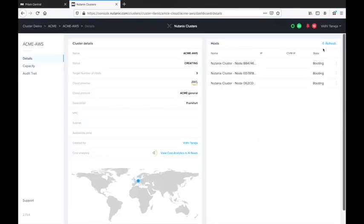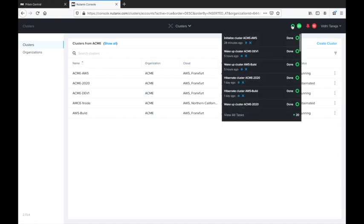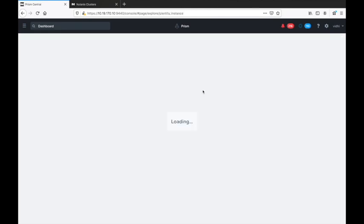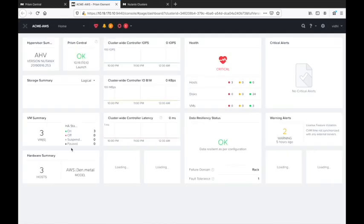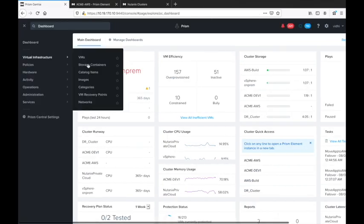Here we can see the instances are booting up. We can see that in just 28 minutes, my 3 nodes cluster is up and running. If we log into Prism Central, we have registered the newly created cluster in, and if we launch Prism Element, we can see the AWS i3EN metal as the model of the hosts. We can now use the same familiar Prism Central console to manage my environment on both private and public cloud.